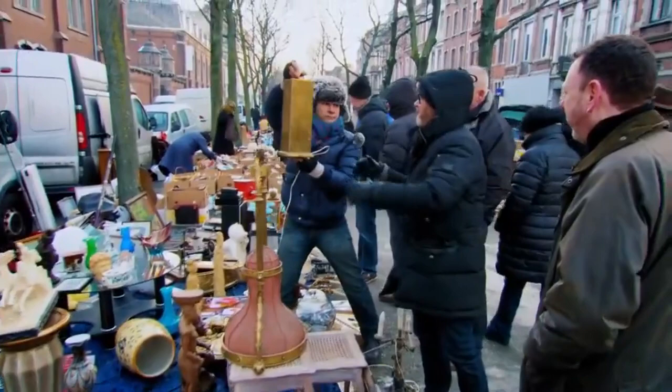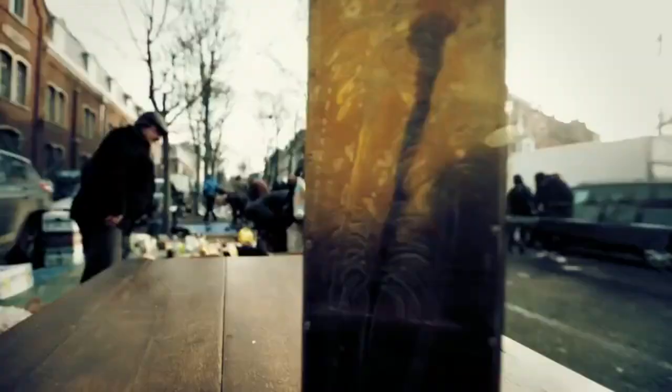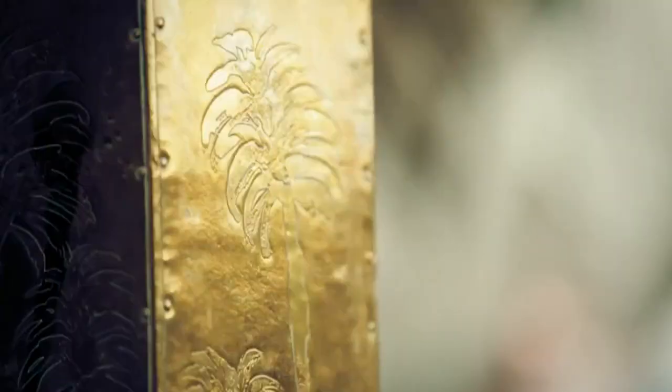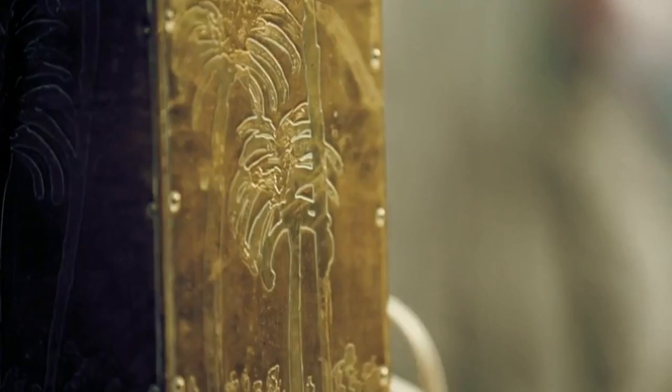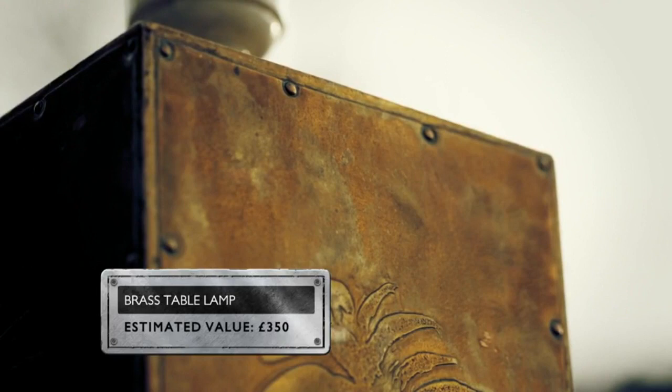There's a brass square table lamp there. I thought, yeah, that's all right. That's quite stylish, actually. It's got a little bit of the sort of Hollywood Regency about it. This brass table lamp was made in the style of renowned Spanish designer Rodolfo Dubarry and dates back to the 1970s. With intricate engravings of palm trees on all four sides, once rewired, it could be worth around £350.